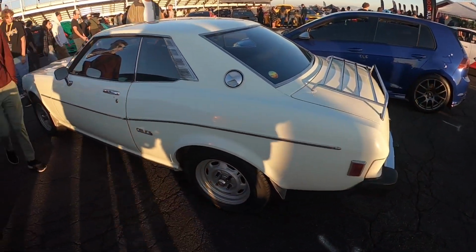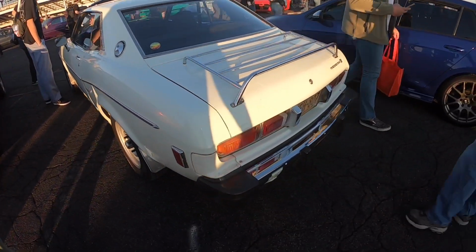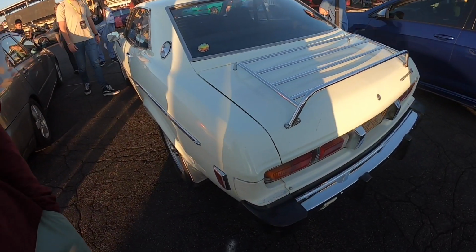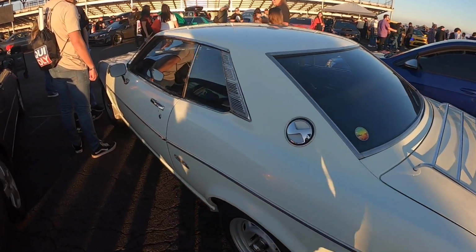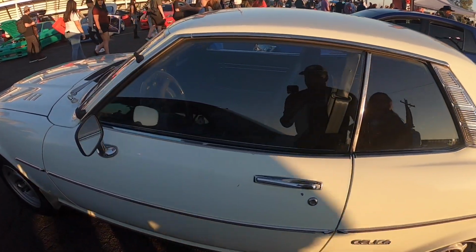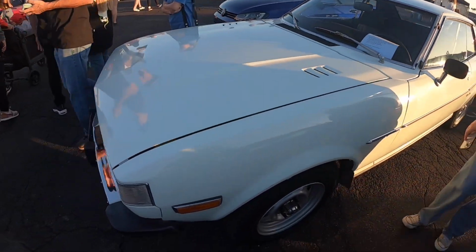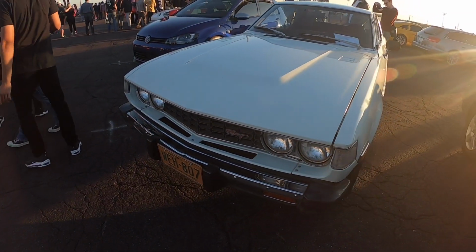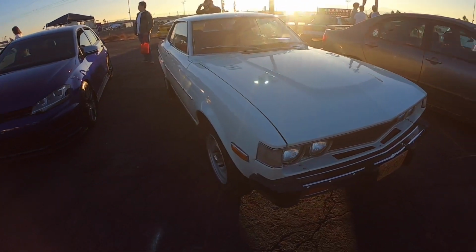This is a 77 Celica? Yeah, 77. Yo, Vic. This is my friend Kurt. Hey, how you doing, man? Nice to meet you. Kurt never looked this nice. This thing is probably one of the coolest, rarest cars here. 77 Celica, yes. James Bond. Stock car. It has stock everything. It's an Arizona car. Look, and then that Rally Castrol.